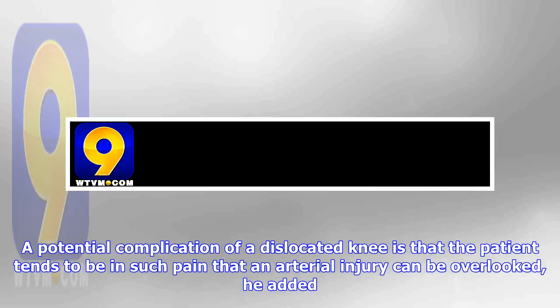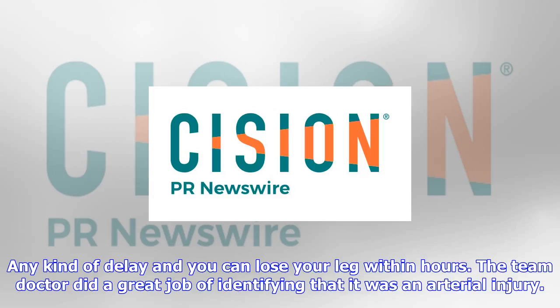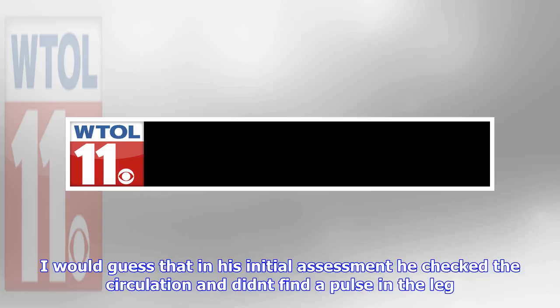Any kind of delay and you can lose your leg within hours. The team doctor did a great job of identifying that it was an arterial injury. I would guess that in his initial assessment he checked the circulation and didn't find a pulse in the leg. An athlete in that circumstance should have strong pulses everywhere.